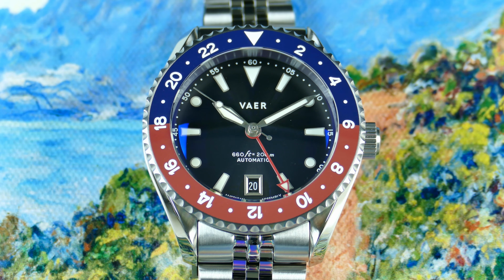Some key commentaries in design: what you're looking for in a traveler's watch. Of course, you're going to want to see some type of GMT or world time functionality, so you're able to track multiple time zones with relative ease. This is their G5 Meridian in the navy and red colorway. It comes in at 39 millimeters, and this is a USA assembled GMT.